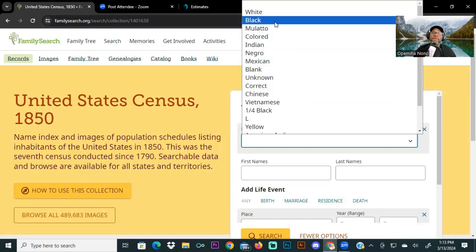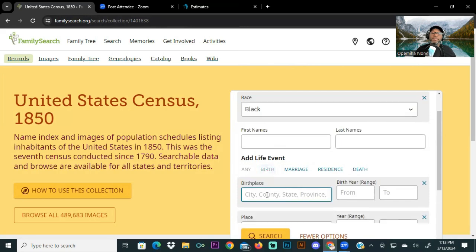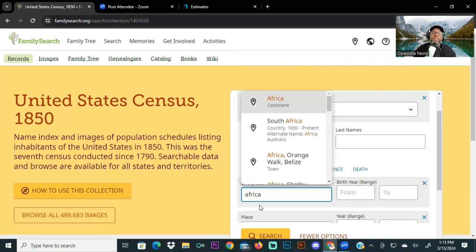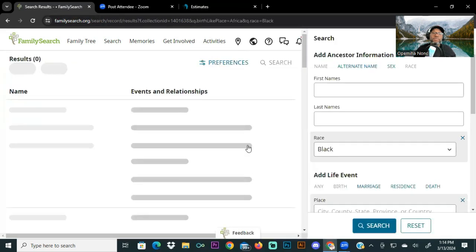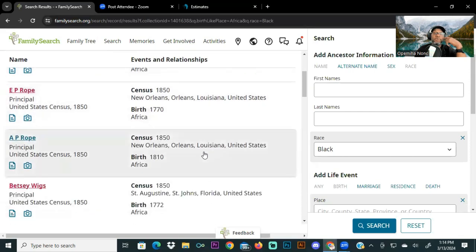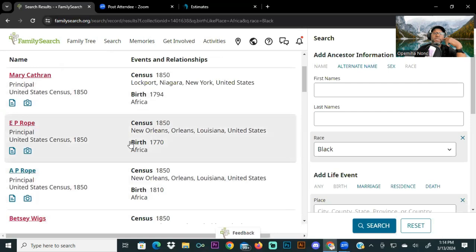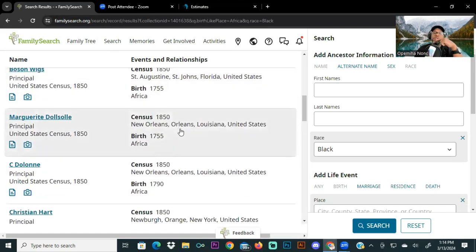So I'm trying to find black Africans. All right, so let's put their birthplace as Africa, and maybe we will find something now that we can choose a race. Okay, so here we go. Perfect. So as you can see here, birthplace is showing up on all these different people's names. So if you say you're African and you're saying you have that ancestry, all you have to do is what I exactly did.